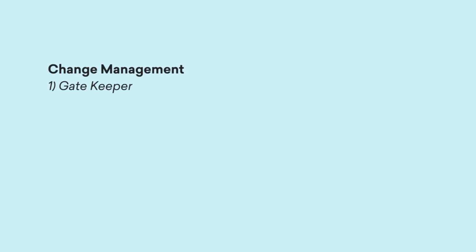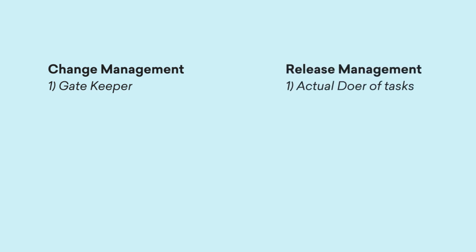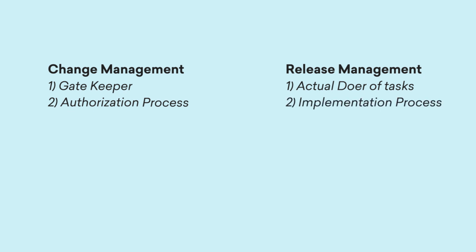Change management is a gatekeeper. It protects the production environment while assessing the release plan. Release management is the actual doer. It takes care of the build plan, test plan, and deploying all your approved changes. Change management is an authorization process. Release management is an implementation process. Change is at a strategic level, whereas release is at an operational level.